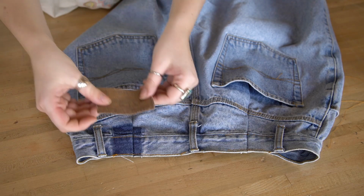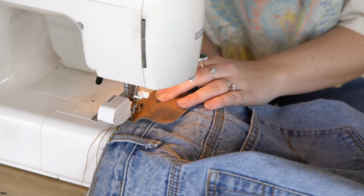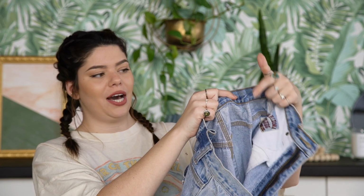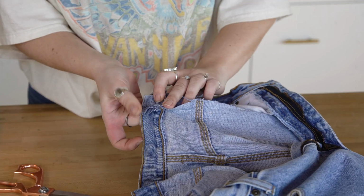We need to add the patch back on where we took it off. And then because we did these darts here, it's kind of like this loop. So I think I'm gonna cut that open and then lay it flat and re-sew that up.